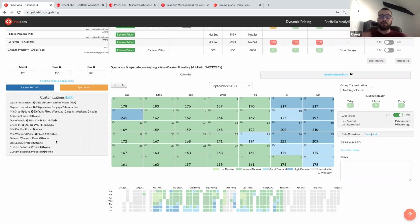When should we be setting premiums? You don't see them in the settings. A lot of the times we can actually enable those on the back end here. Then additionally, if you are managing multiple properties, we do a lot in terms of bulk adjustments.